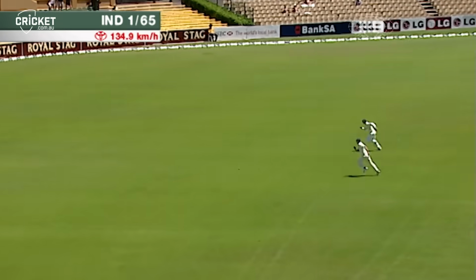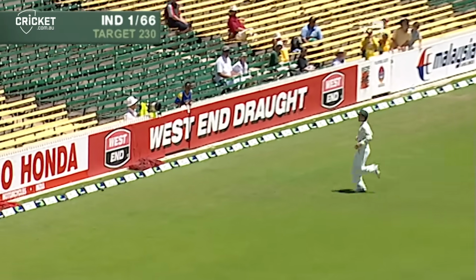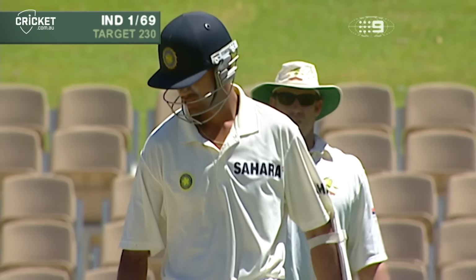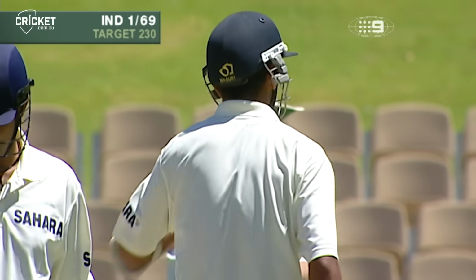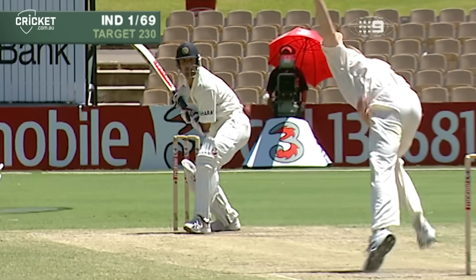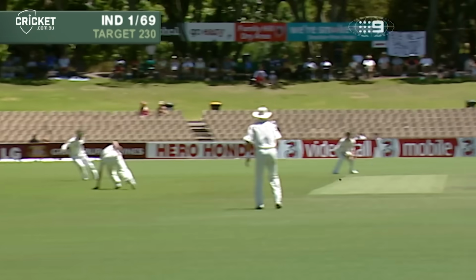Well, that's a good shot. He reached for that one. Dravid's played that shot well all match. It'll go for 4. Yet another cover drive from Rahul Dravid. And there aren't too many players in the world who take that big a stride to a quick bowler. Amazing. It's the sort of stride you'd see against a spinner if you were reaching out to cover drive to get right to the pitch of the ball. Gives you an idea of the sort of touch he's in. Good balance too.